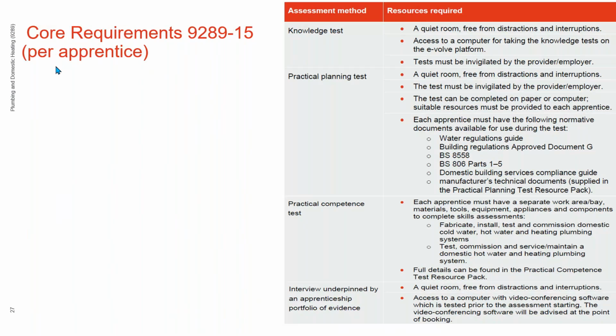So for the core, for the 9289-12 and 15, we've got the practical planning test, the resources, the practical competence test, the core exam, and the interview. This is the same across the 12 and the 15.